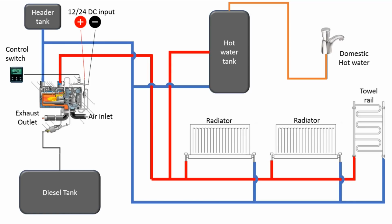So this is a very basic view of heating systems on a boat. There are many other types, gas boilers, Calor gas heaters, all sorts of things that can be used to heat the boat, but generally we are toasty warm in the winter.